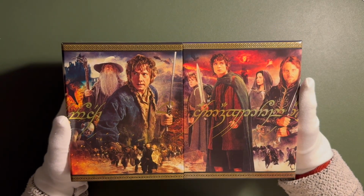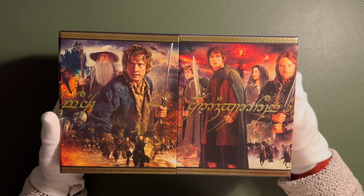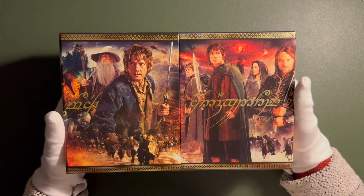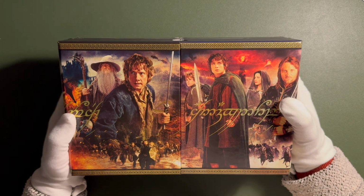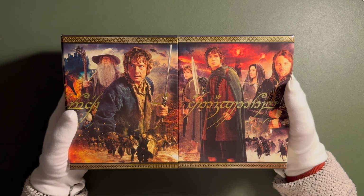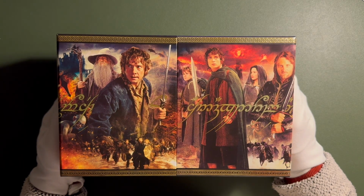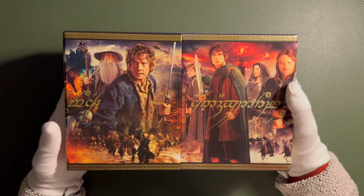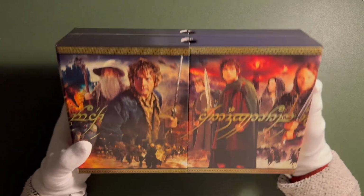Coincidentally, there's a steelbook coming up for both the Lord of the Rings trilogy as well as the Hobbit trilogy, and I have pre-ordered that, and will probably keep it alongside this edition as well as the Blu-ray edition. So you might be thinking, why am I still keeping the Blu-ray edition for those films? Well, I'll show you in a second.